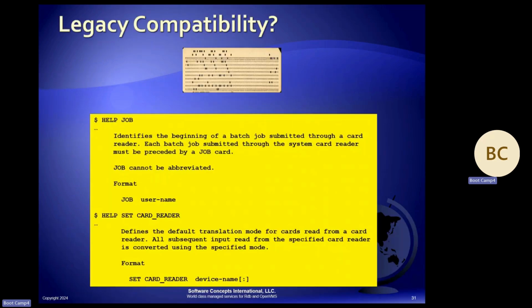All right, legacy compatibility. This is a totally unrelated thing. I happened to be looking up something else and I ended up falling into help job, which is a command I haven't used. I think I can confess that in my career in VMS, I've never used the job command. It's for punch cards. This is forward compatible. In 2024, on x86, we have punch card compatibility. So I give VMS a lot of credit. We're waiting for the virtual card reader. It's the virtual USB card reader. It reads MasterCard. I think this is kind of a cool thing to acknowledge that there is a job command on x86.